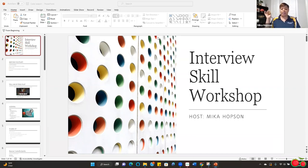So you'll get a handout for the interview preparation. It's the study guide. It's the communication, how to answer interview questions, most commonly asked interview questions, and then scenario questions. And we're going to have an exercise as well. So let's talk about the lesson plan real quick.